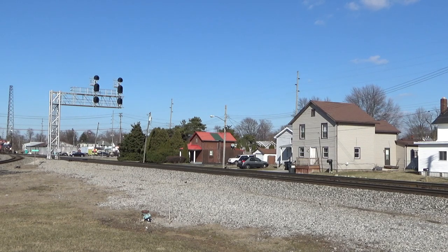This came out of nowhere, as I thought it would have already gone through Bellevue in the early morning or something like that. I'm fairly wrong. Here it is going through Bellevue now.